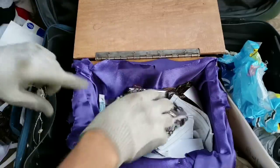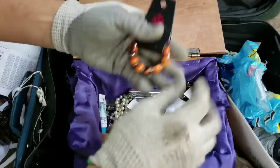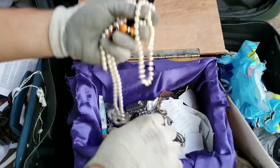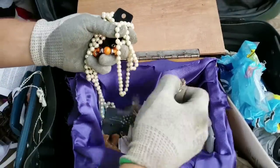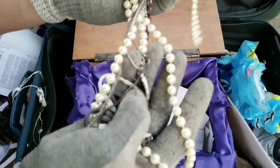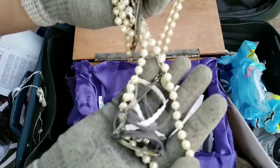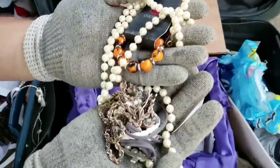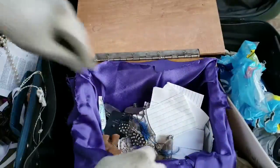All right. We got a lot of jewelry. Definitely have a lot of jewelry. Yep. But here, wow, look at all this. Okay, and I'm seeing silver too. I'm definitely seeing silver. This is great. This is really great. That doesn't look like a gold chain.